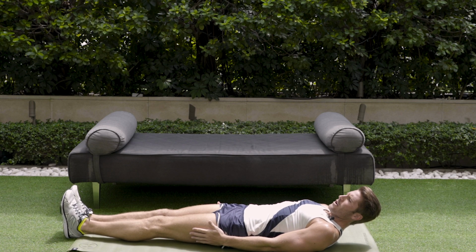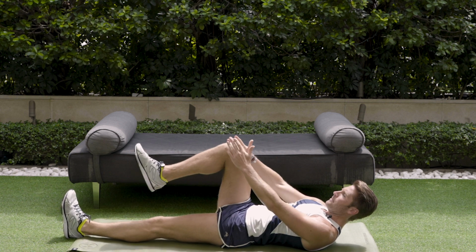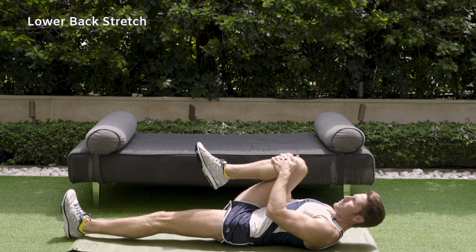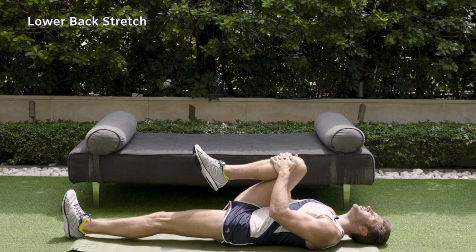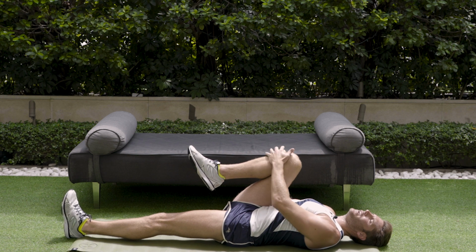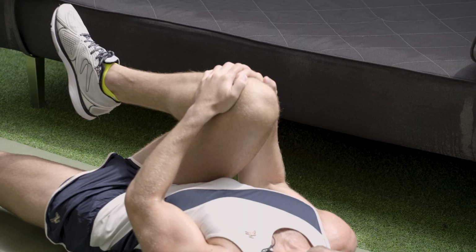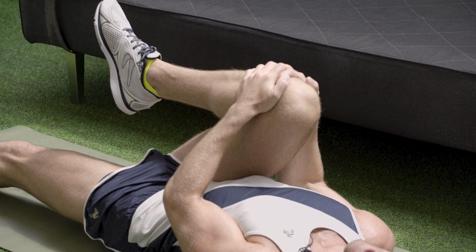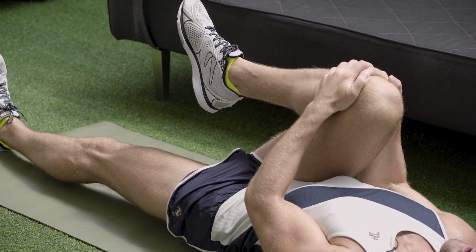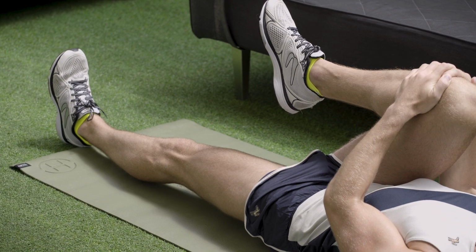Both legs straight out. You're gonna pull one leg in and keep the other one straight out. So we're gonna start with our right. Pull it in, use your hands to press with your knee and pull back. You're still gonna wanna stare straight up, keep your back flat, and keep your knee as close to your chest as possible. Again, keep from bouncing, but hold it there, and you should feel it in your glutes and lower back. We'll hold this for 20 seconds, and then we'll switch to the left leg.